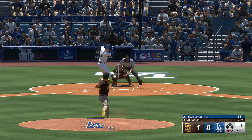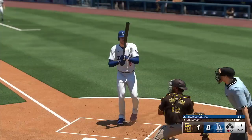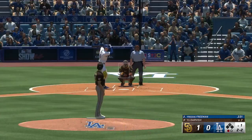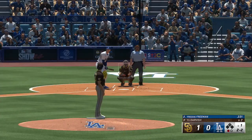Left-hand batter waits. That one missed. Definitely a swing and miss, slider down and in. He finished that really well. Just couldn't get him to offer at it.